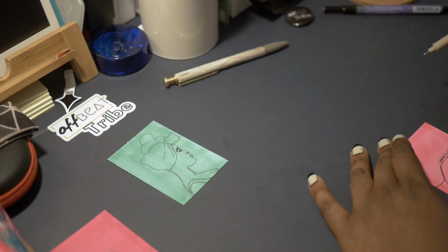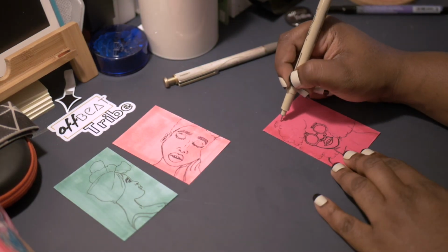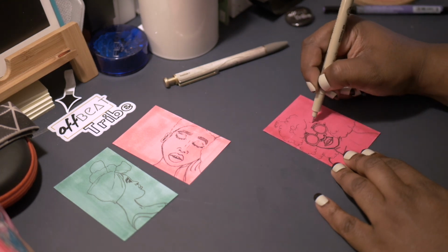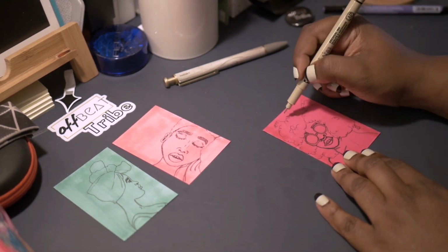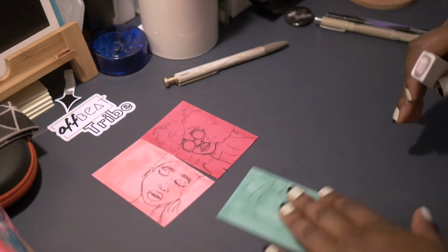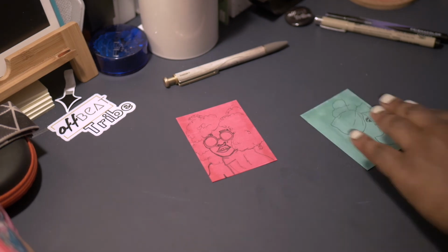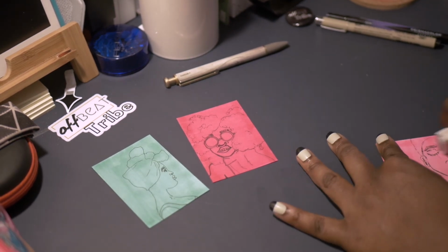So here I'm just going over my drawings with a fine liner. I'm actually using the Pigma Micron 3, which is a 0.35 millimeter fine liner, which I definitely love for details, and it's perfect for this small drawing that I'm doing with the art cards. It definitely came in handy.